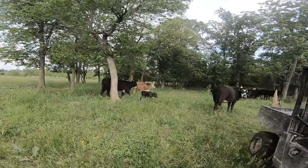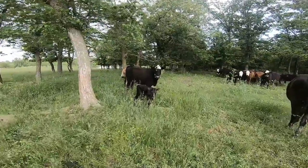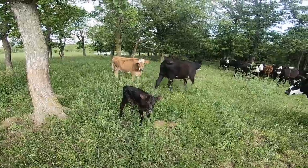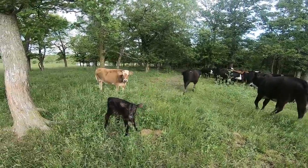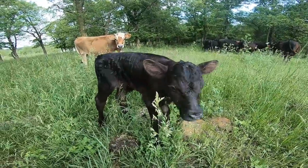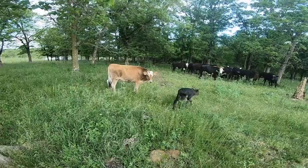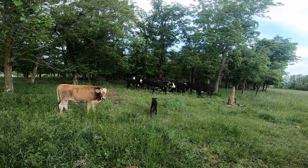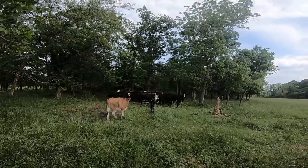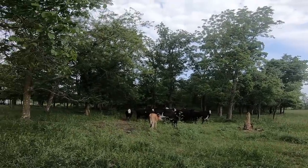But what we are looking at is this little guy right here. This one was actually born this morning, or last night sometime. I say that, that's his mother right there. And this is a definite surprise. These heifers aren't supposed to calve till, let's see, last week of August, first couple weeks of September. And she popped out a calf.